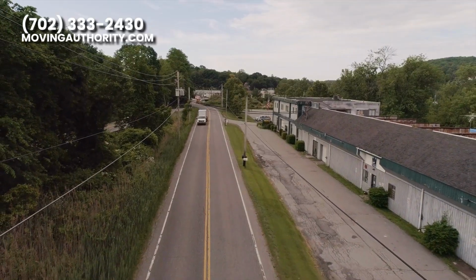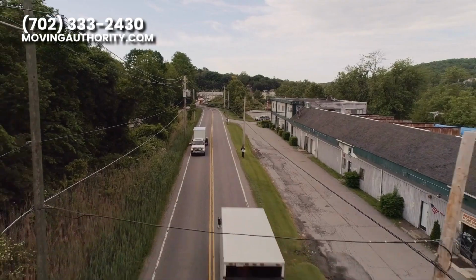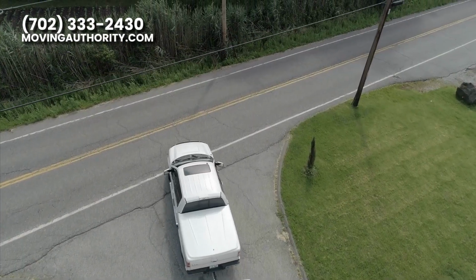So there you have it. Starting a hotshot trucking business is all about preparation, the right tools, and a dash of dedication.